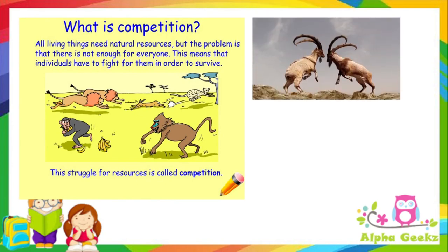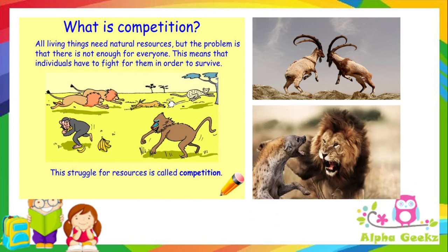Animals either have to compete with the same species or they have to compete with other species. Defense mechanisms are things that these prey animals do to gain advantage against their enemies. And let's find out some of the ways in which they defend themselves.